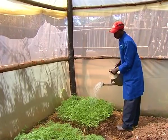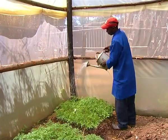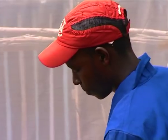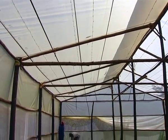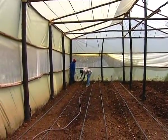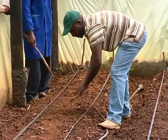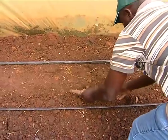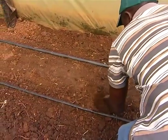A week before transplanting, reduce watering to harden the seedlings. This facilitates the seedlings to take off fast after transplanting. Transplanting is normally done after 18 to 21 days. Different varieties have different spacing recommendations, but the standard spacing of tomatoes in a greenhouse is 60 centimeters by 45 centimeters. This will give you high yields and also easier control of pests and diseases.